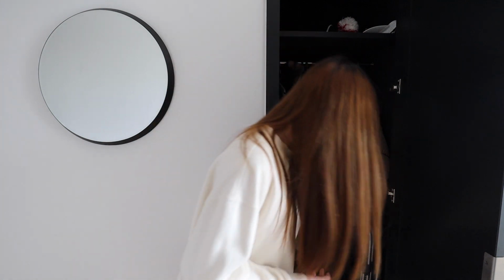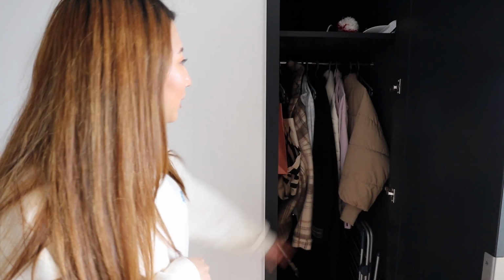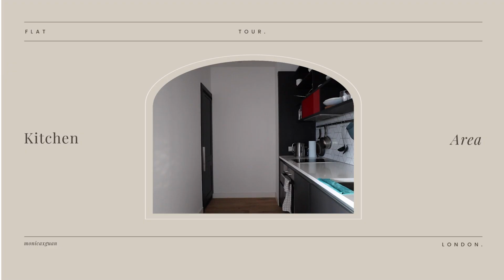Actually down here, I have the table that came as a unit, which was a circle top table. I just removed the top and put the top in the other closet, and I put the bottom stand here. It's a pretty deep cupboard actually, so I really appreciate the storage here.